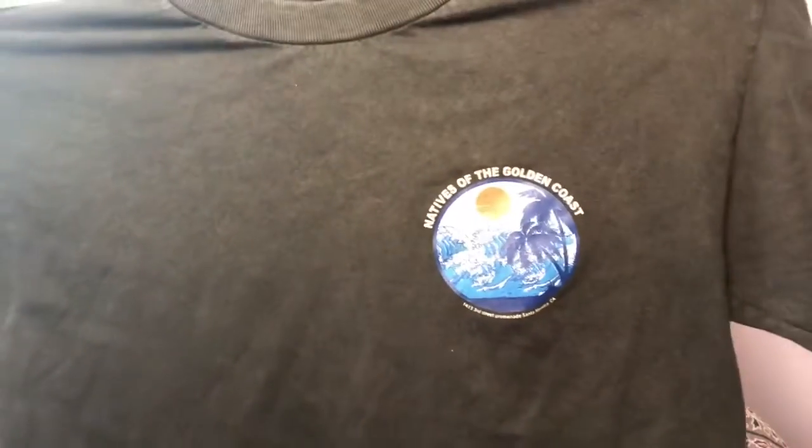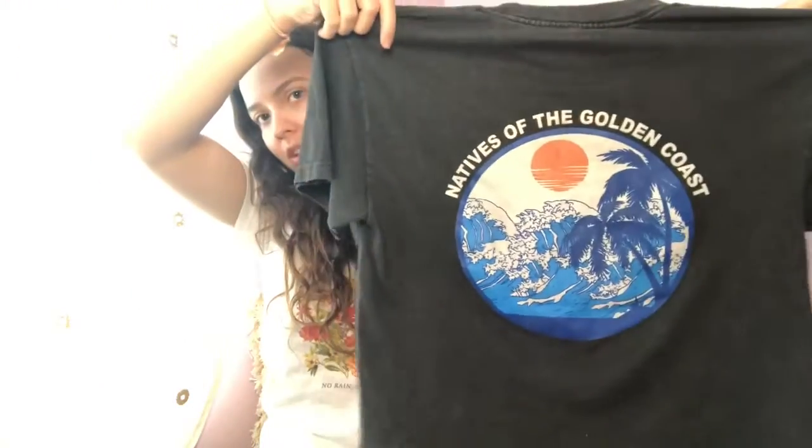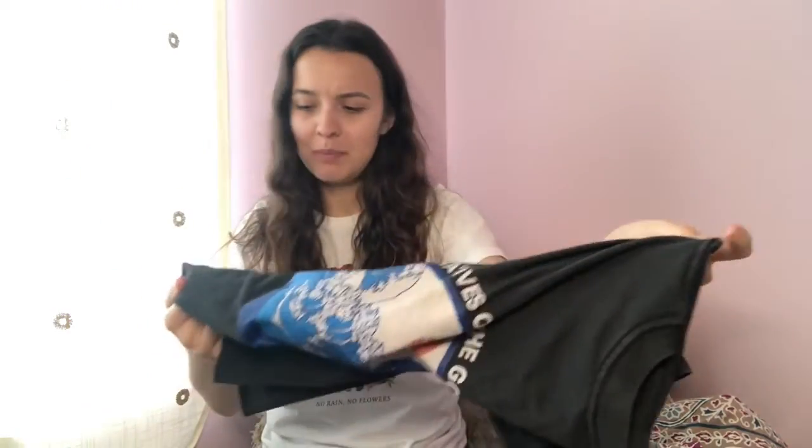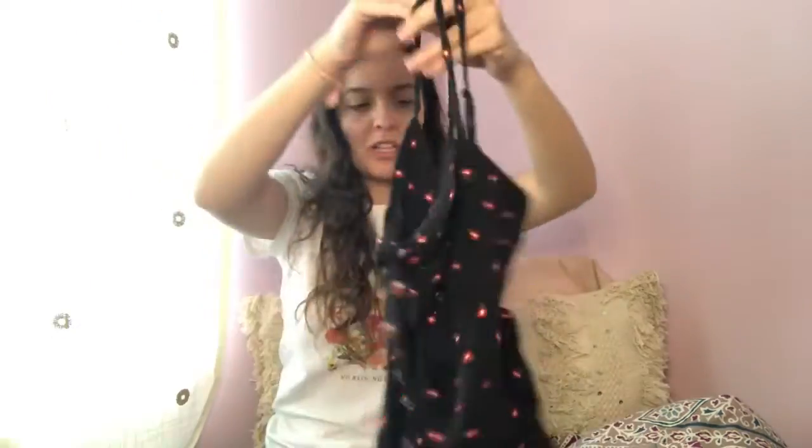It is just this Natives of Gold Coast cropped black t-shirt. It has it on the front and in the back. I just really like cropped black t-shirts right now for some reason. Also, another item I had been wanting was this little flower tank top. It just has the cute little tie right there. It's sort of like a bow, and the back is scrunched up like that. Super cute.